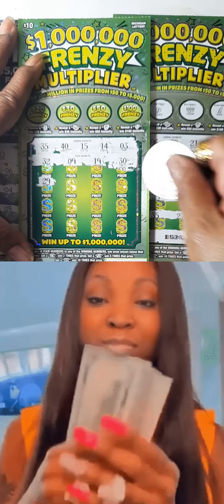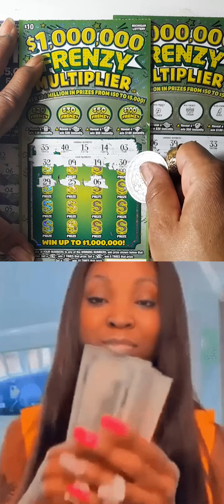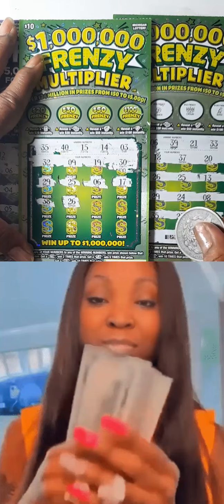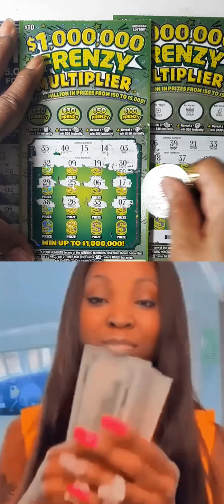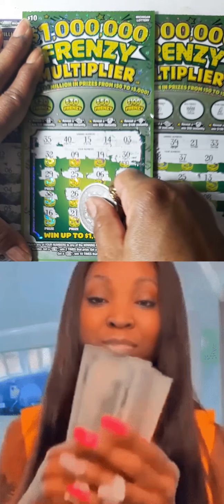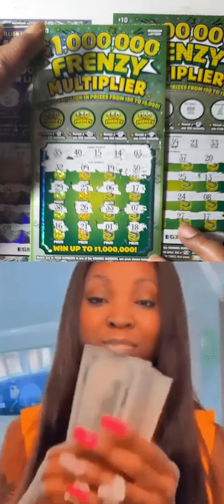Next row, 29, 25, number 6, 17, 38, 26, 33. Number 7. Final and desperation row. 16. 21. Number 1. Pesky 1. And the clutch corner number is number 18. So nothing in the number portion of this card.